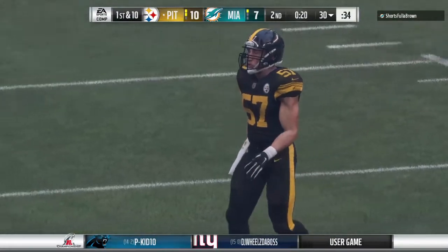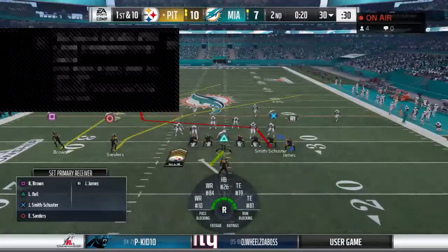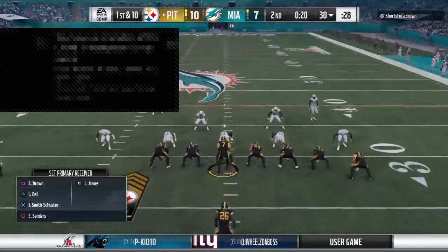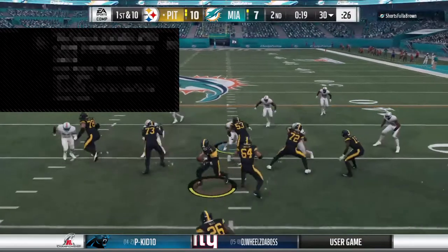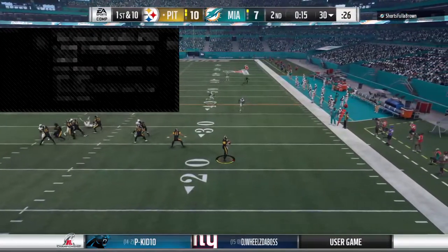And with time quickly fading here in the second quarter, not sure how aggressively offensive. I think we'll find out just how much they trust their guys in this situation if they decide to take a shot. Now a play fake here on first down.